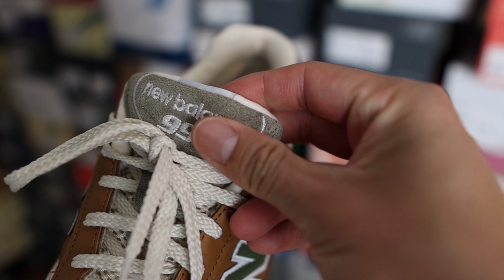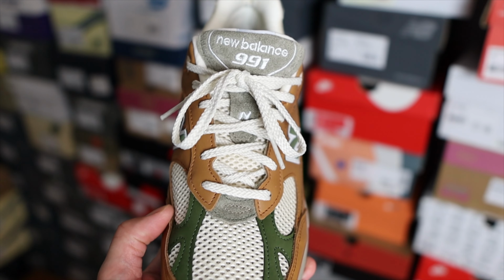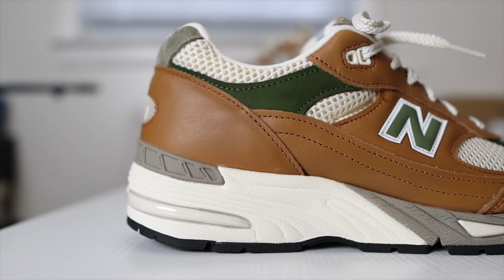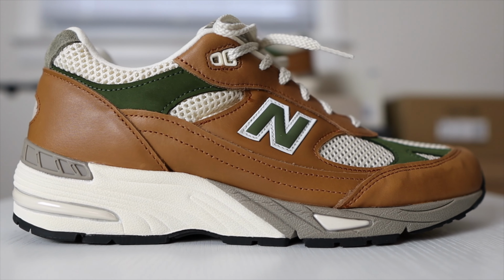These come out of the box unlaced because these are a Made in England shoe, similar to the Made in USA, and they do come with these sail white color laces, or off-white color. They also come with two other pairs of laces in the tan color and also the green color. On both lateral and medial side, the N logo is made out of reflective material in that green color, and the outer edges of the logo are in a white color.